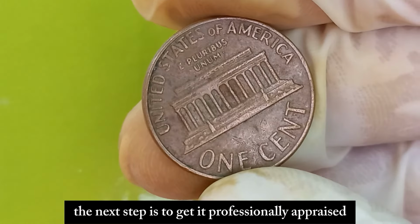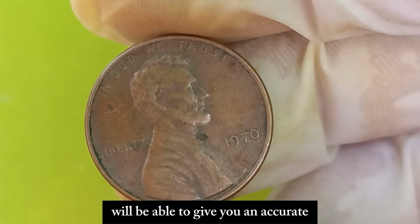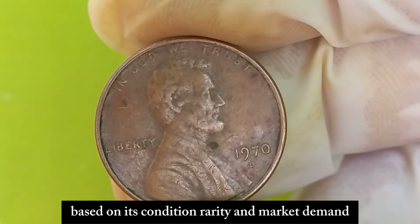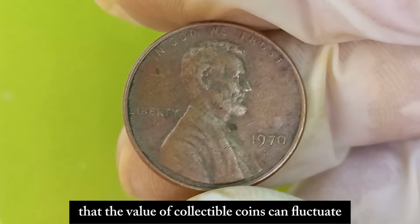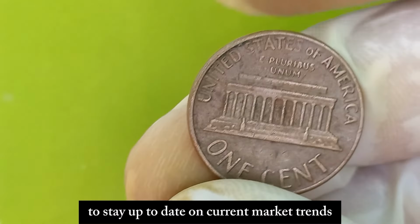get it professionally appraised. A coin dealer or appraiser will be able to give you an accurate assessment of the coin's value based on its condition, rarity, and market demand. Keep in mind that the value of collectible coins can fluctuate, so it's always a good idea to stay up to date on current market trends.